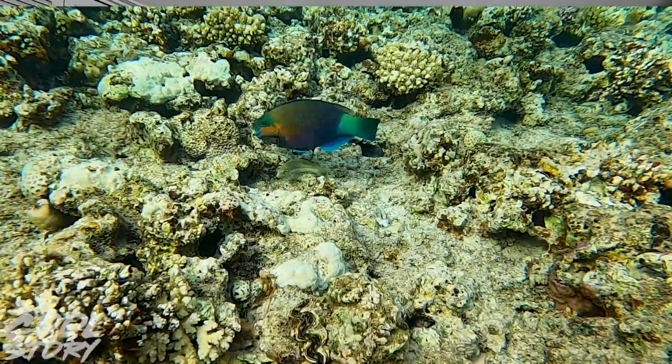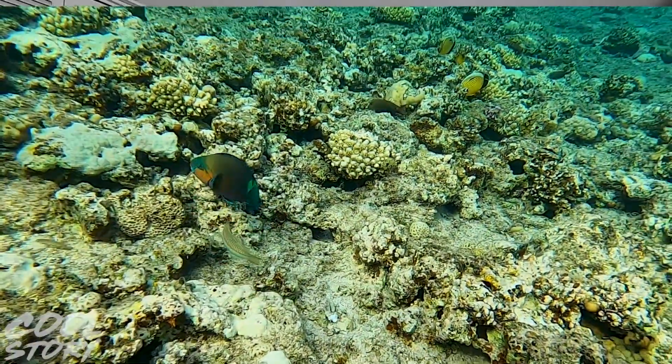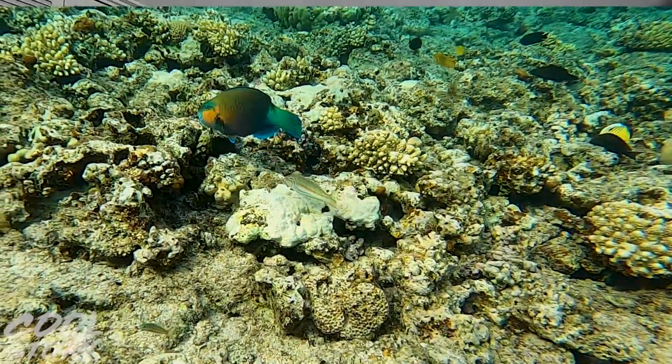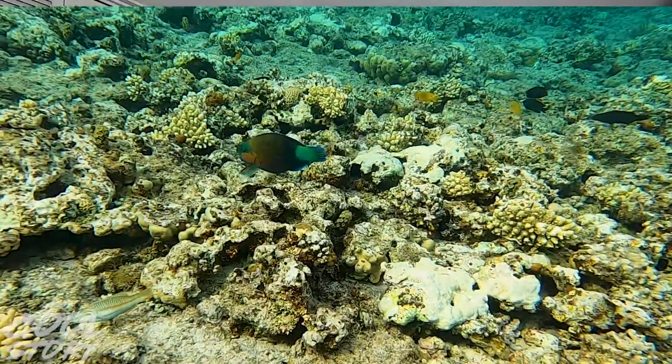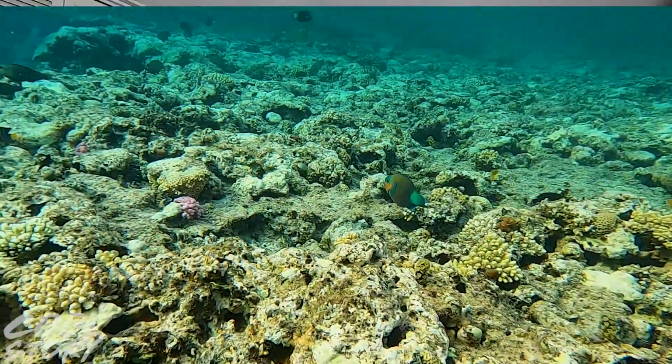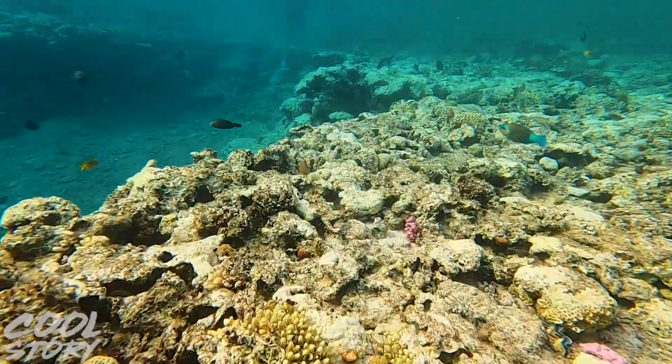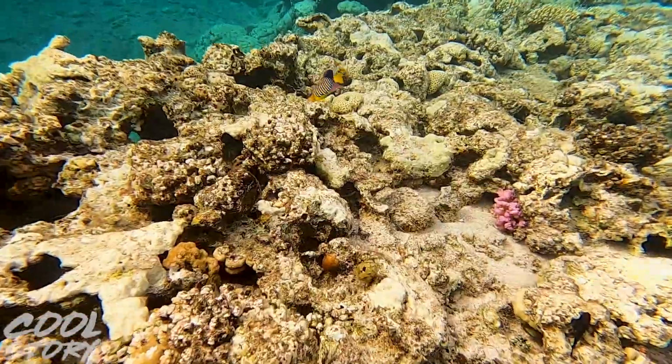He was a pretty colorful fish, and the fish seemed pretty chill. They didn't pay us much attention. So I just followed him as he ate off these rocks with these really big, thick teeth. Then he kind of got annoyed with me and swam away. Yeah, there weren't a ton of fish, but the few that were there were colorful.